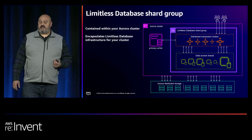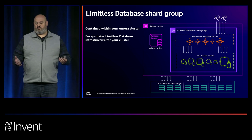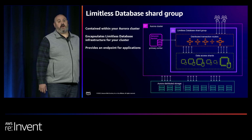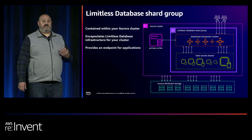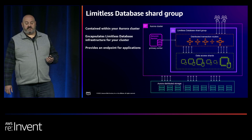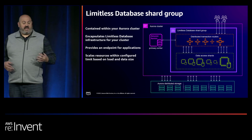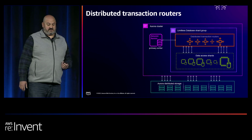And the two key concepts here are distributed transaction routers and data access shards, routers and shards. And I'll talk about those more in a moment. In Aurora today, your cluster has a writer endpoint and a reader endpoint. The shard group provides a new endpoint that will serve your application traffic, and you'll use this to work with your database that is Limitless enabled. The shard group is serverless and will scale both vertically and horizontally within the configured resource limits.